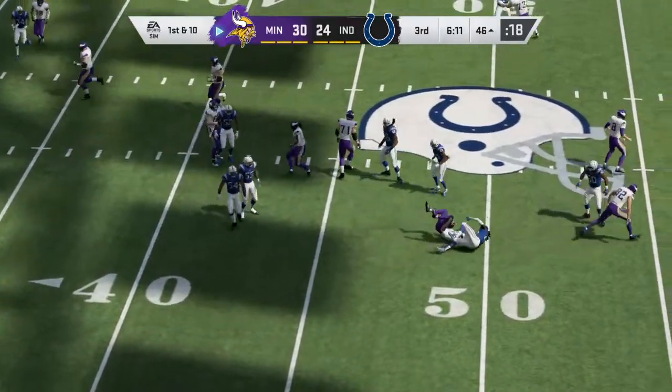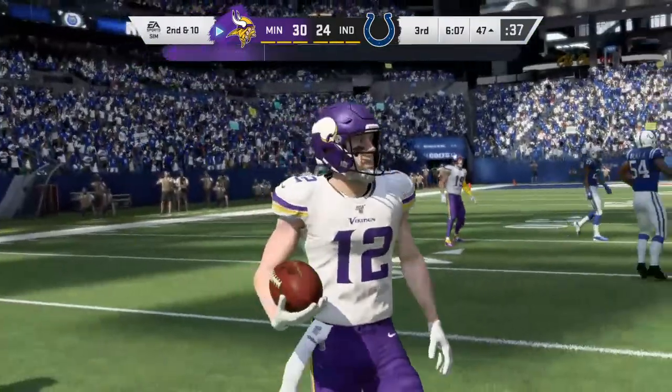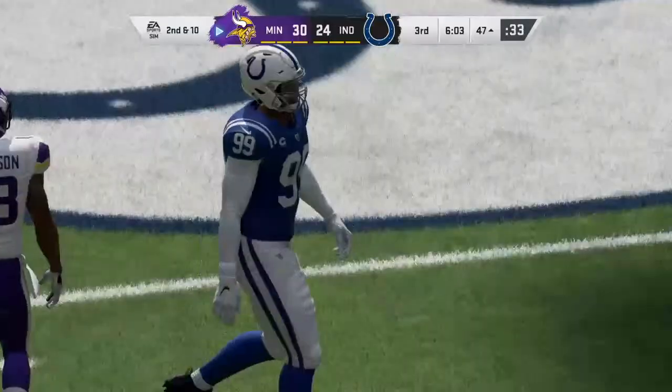It's a jet sweep. And he stopped immediately there. Call it no gain on the play, and it'll be 2nd down. You got him. You got him.